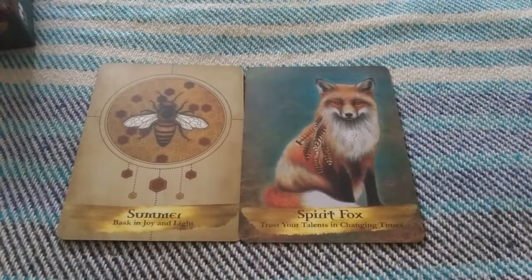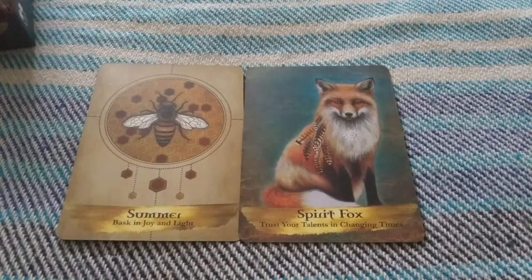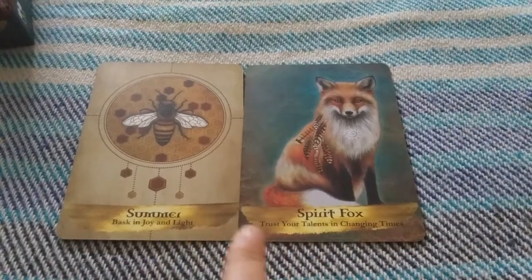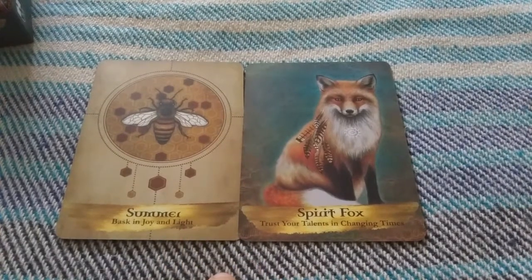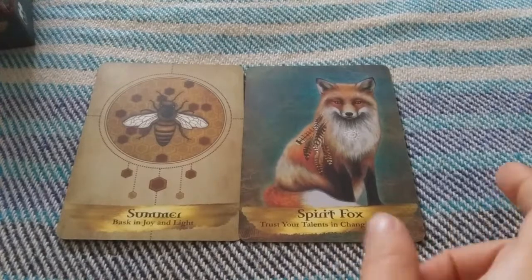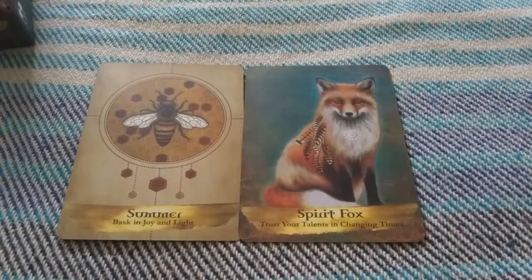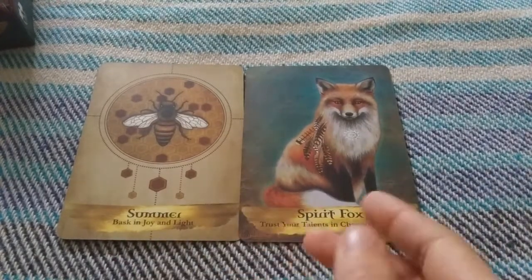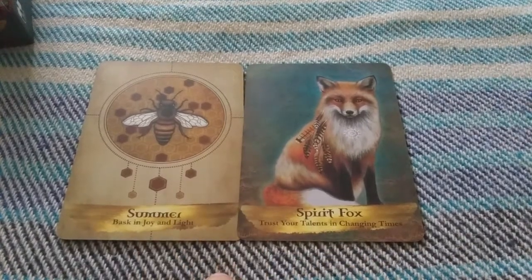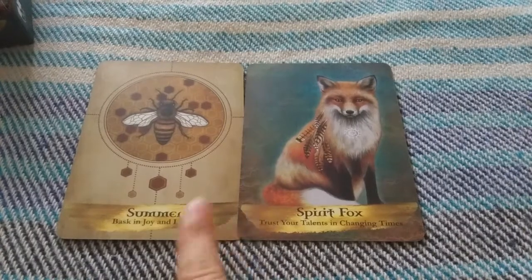okay, so I have two messages here, and this might be interesting, and we'll get more. For some of you, you might be getting a new job in the summer. I'm feeling like there's a new job. This is trust your talents in changing times. So in the summer, you might be changing jobs. You might be doing something completely different. Yeah. So that I'm seeing here.